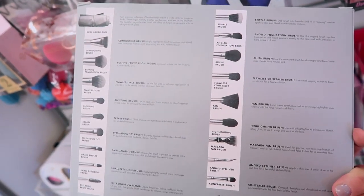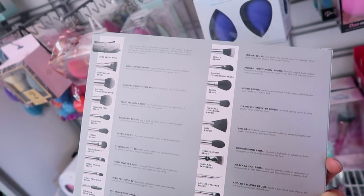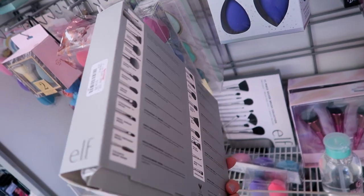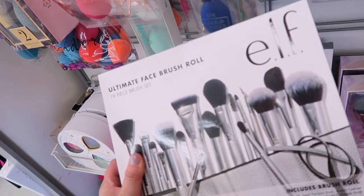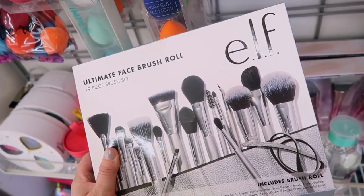It has all of them listed. You have pretty much everything you need. This would be great for a beginner, and it's $24.99 for this set, which might seem like a lot for e.l.f., but since you're getting so many brushes, that's a really good deal.